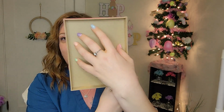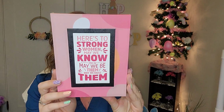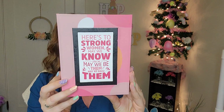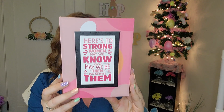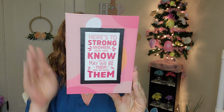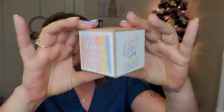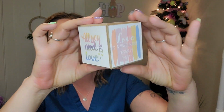The back's hollowed out. And they had a couple different ones with different sayings on them, and they just caught my eye, and I had to have one. So I will show you at the end of this video the other ones that they had for your choosing. They had this little cube, and each side of this cube has a different saying, and it's just adorable, right?